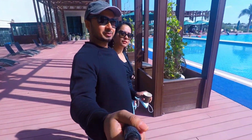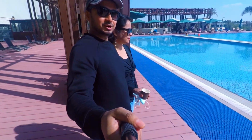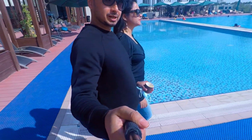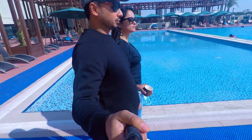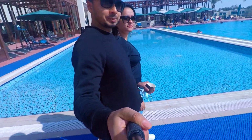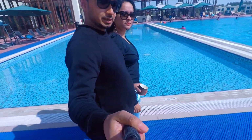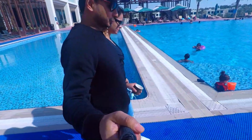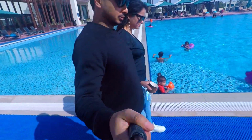Actually this resort is a bit far from the main city. It's around 40 kilometers from the center of Doha, and we don't see many tourists from outside Qatar. It's mostly the residents or the citizens of Qatar who come here for a weekend getaway or a little longer stay.